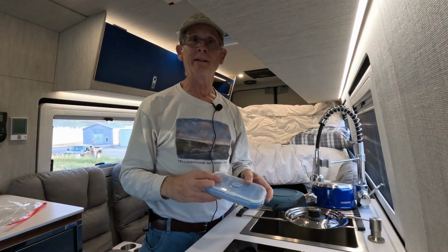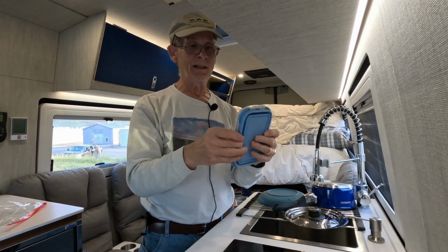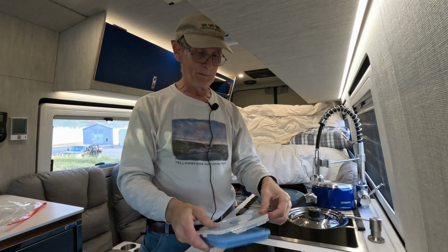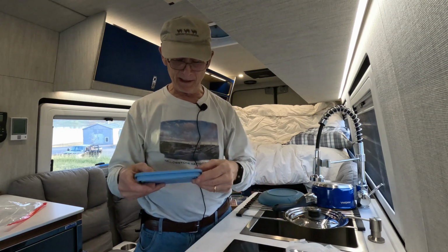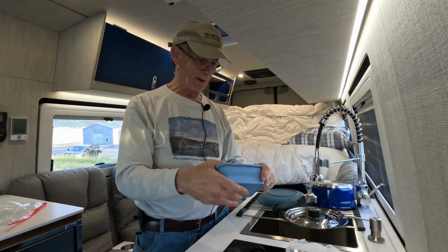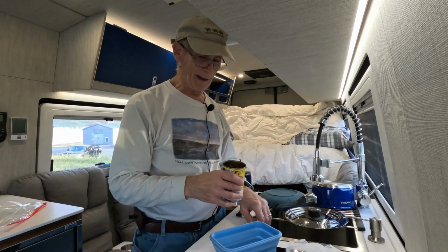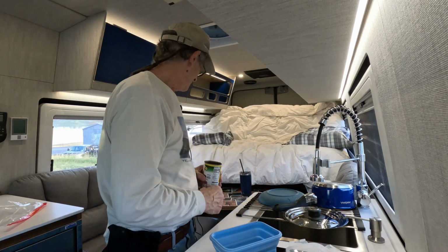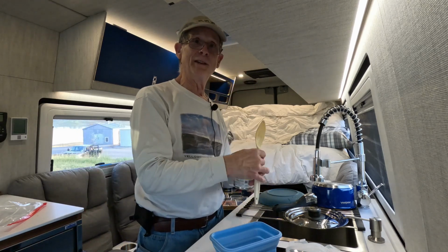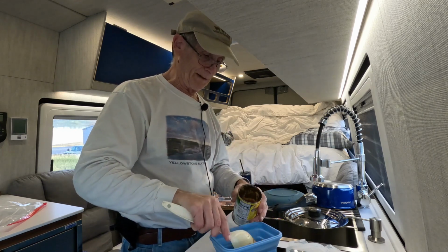Another little nifty item I got, since storage is such a premium inside an RV or motorhome, these are collapsible storage containers. So I can store them flat like this. And then when I need to put my leftovers in there, looks like I use this one for some chocolate. This one went to Africa with me, I think. But I'm gonna put my leftover refried beans in here. If I can figure out where I put, there we go. Here's my spoon, and I'll just store my leftover refried beans in here and stick it in the fridge.